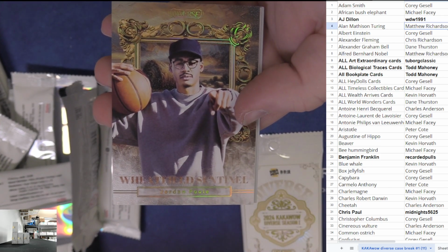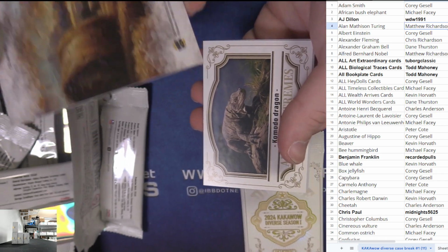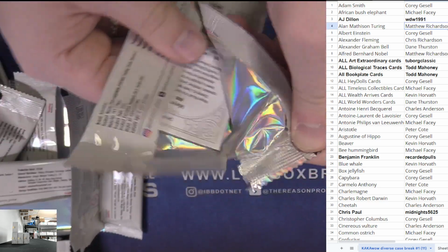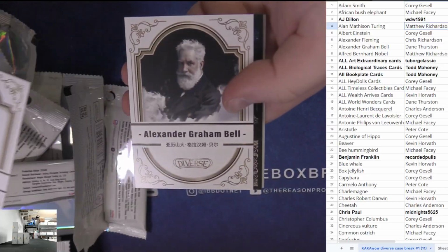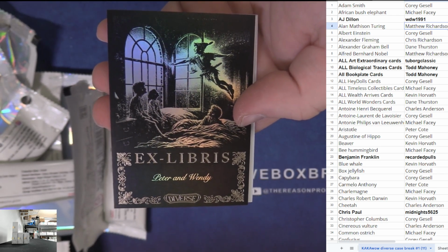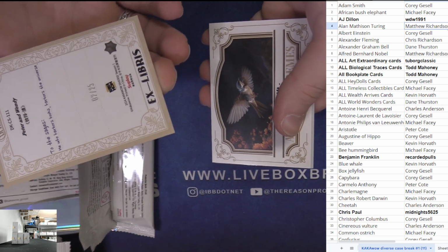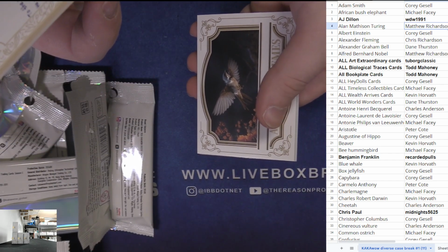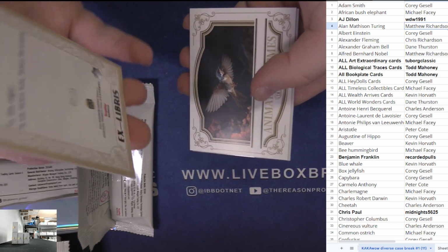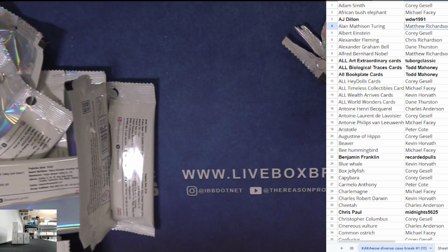So. Jordan Poole. I can tell what that is. So 166. Mellow. Ex Libris. Peter and Wendy. I said 25. Ex Libris. Or CS. Which one that goes with? May Musk.